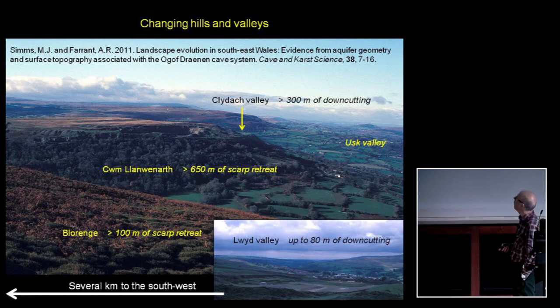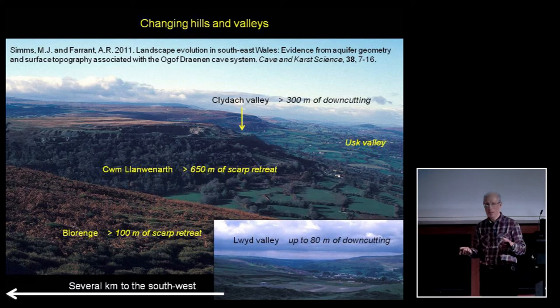Okay, so how old are the landscapes? From what Andy and I did, looking at all these different passages, we were able to work out how much the landscape has changed between the earliest phases of the development of Dwargulf Dryland and the present day. So this is Slangattock Mountain in the distance, Clydach Valley. More than 300 meters of downcutting since the first phases were formed. Yeah, that's a huge amount. It's 1,000 feet. That's a lot.